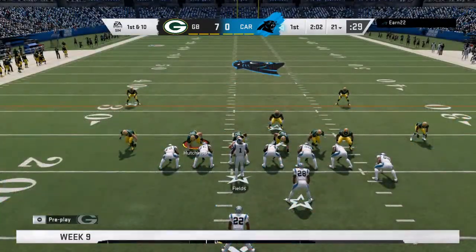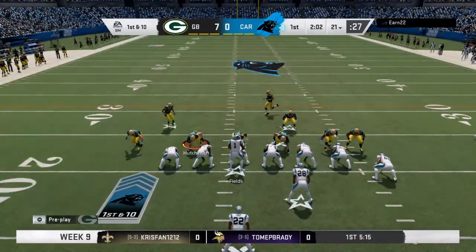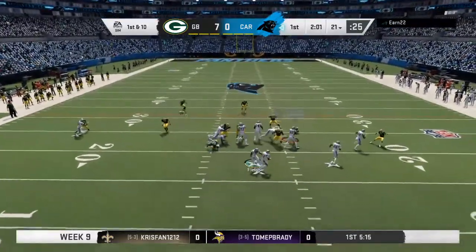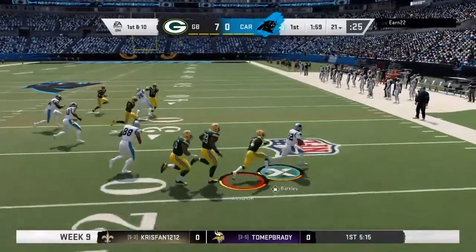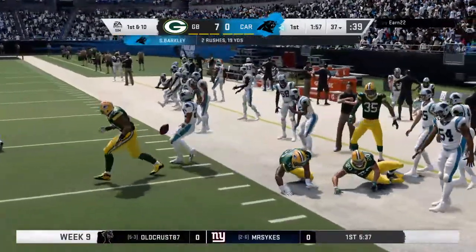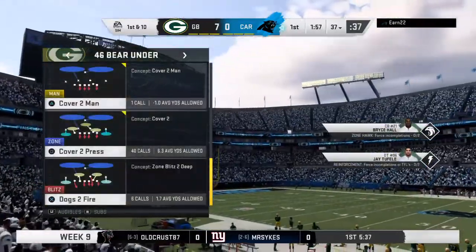The Panthers are out there and ready to begin their next drive. They had the interception last time, which led to the opening touchdown. So now it's 7-0 to score as they start 1st and 10. Give him 15 there, and the Panthers have a 1st down.